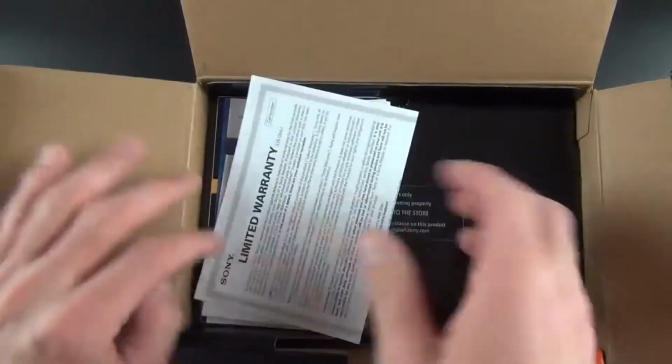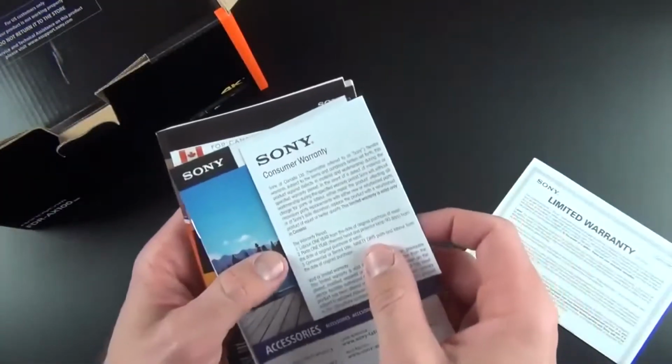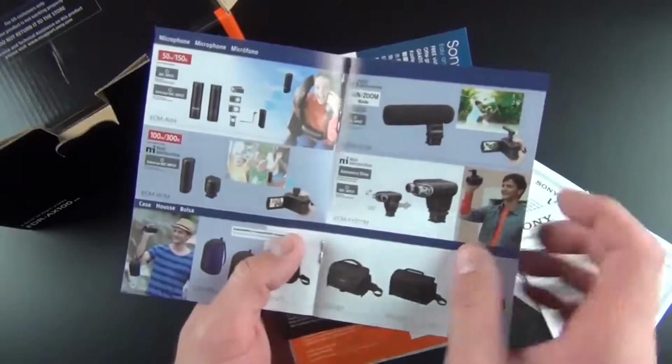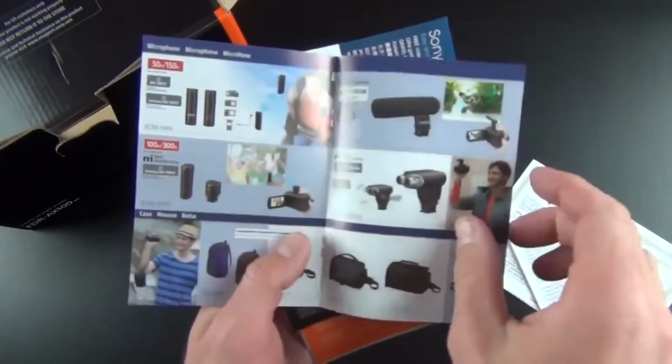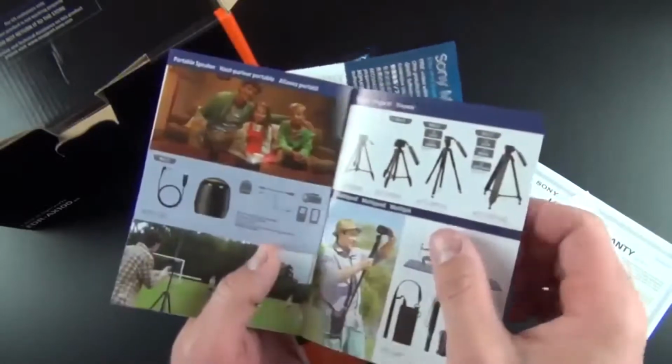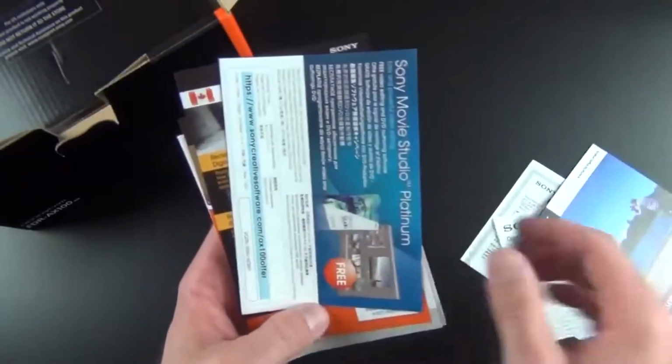All right, the first thing we get is our literature. So we have our limited warranty, consumer warranty, accessories. So there's lots of accessories for that Multi-Interface Shoe, including wireless microphones, directional microphones, that sort of thing, as well as tripods and cases.